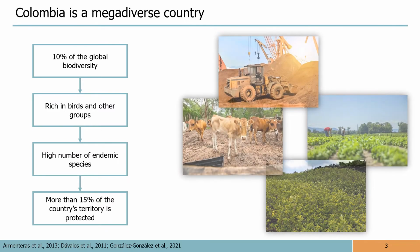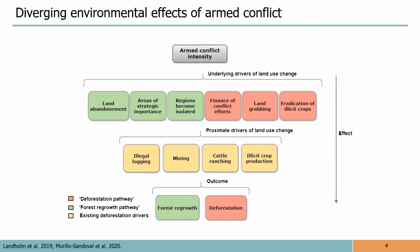This natural capital faces multiple threats and anthropogenic pressures, with illegal cattle ranching, agricultural expansion, illicit crops and mining as key drivers of habitat loss in Colombian protected areas and their neighboring areas. Just between 2017 and 2019, about 576,000 hectares of forest were lost in Colombia, around 8% of which inside protected areas. The end of conflict between the Colombian government and the FARC guerrilla, with the peace agreement signed in 2016, raised new concerns regarding the environmental future of the country.